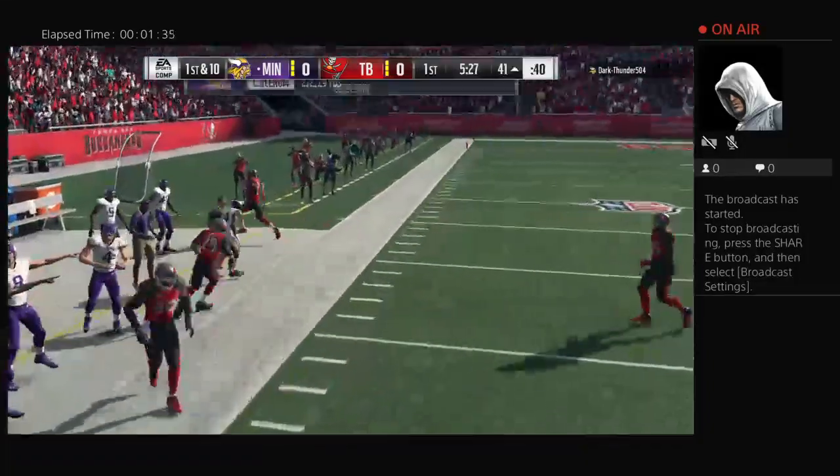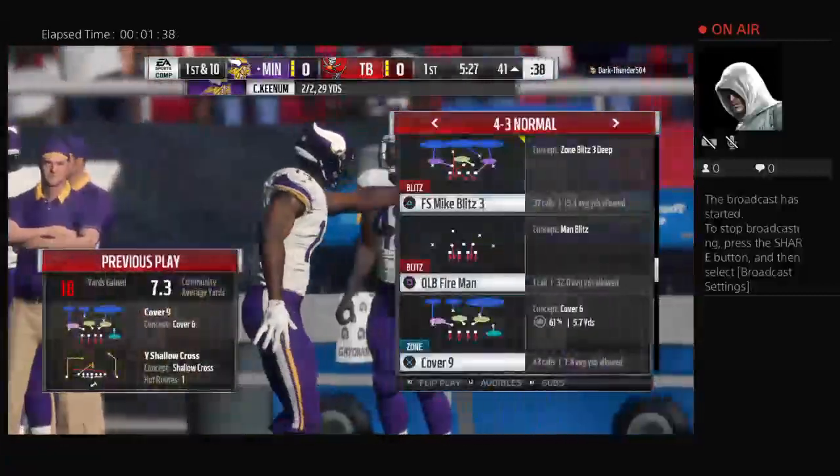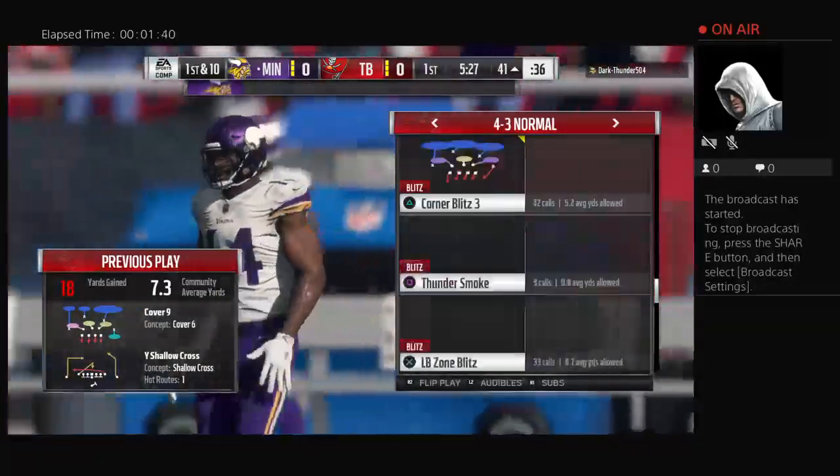Complete to Stefon Diggs. He got 18 yards out of that one, and it gets him a new set of downs.